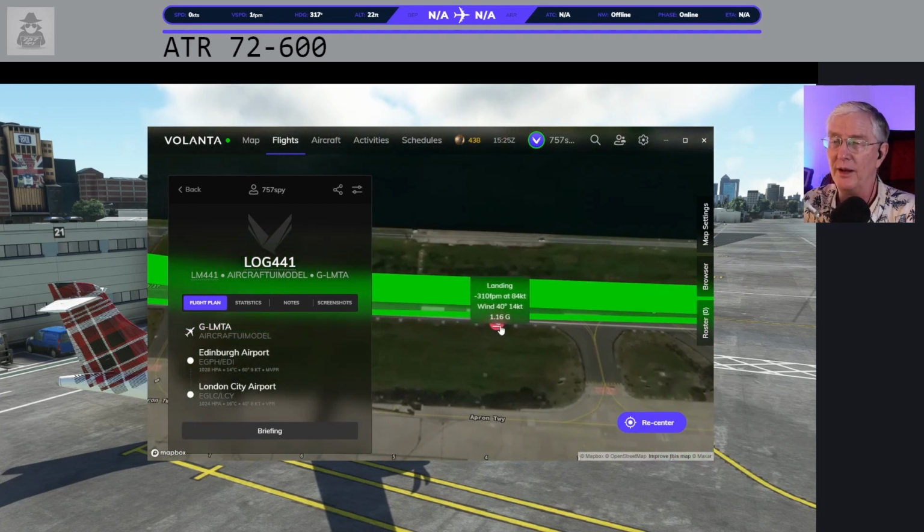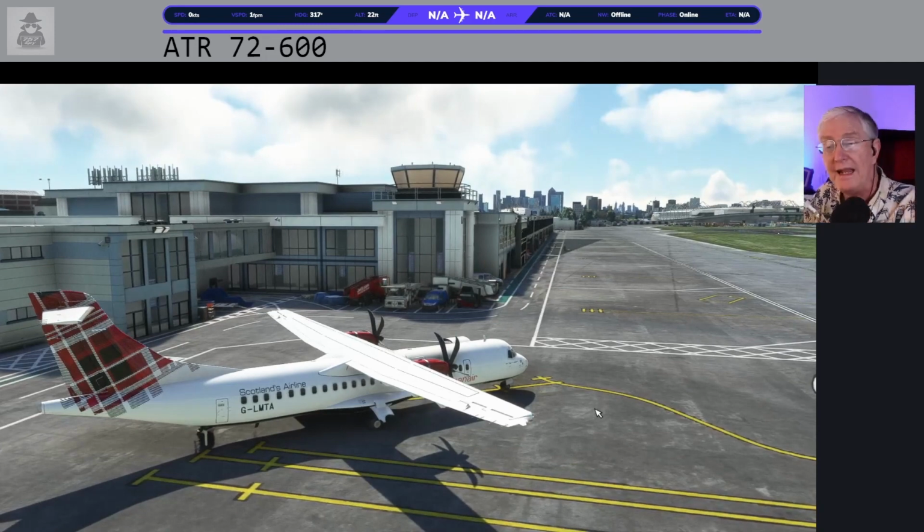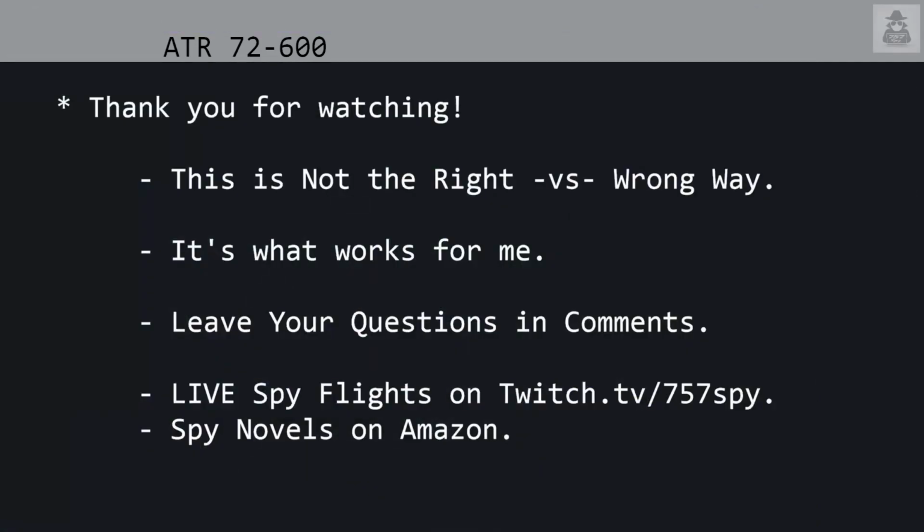And this said my landing rate was 310. So, you know, I guess I don't get Oreos for today's landing. But we made it, and nobody was hurt, and nobody was arrested. How about that? And clearly, after a landing like that, I'll say it again, this is not about the right way versus the wrong way. This is just what mostly works for me.